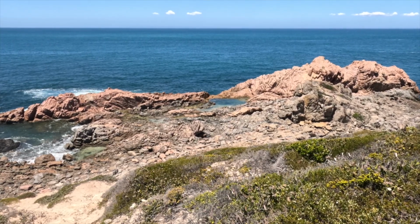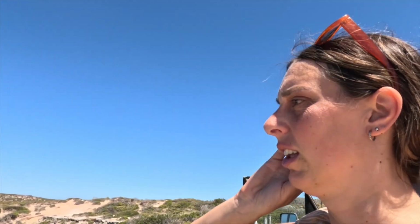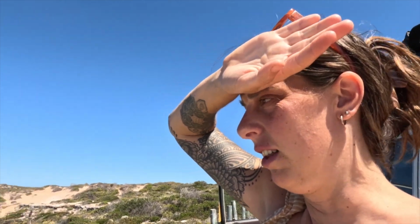Alright, we've just gotten to another spot that we were going to before Innes. It's called Kangaroo Island Lookout, and there's a rock pool that looks a little bit sketchy to get to, but we're gonna give it a go. There's a rock pool down here that I've had saved on my Google Maps for years. You can actually see it on the satellite. It's a bit of a lesser known spot, like I think most things on the Yorke, but it looks pretty cool.